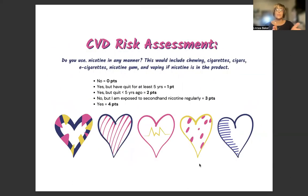And then do you use nicotine of any kind? So if you're chewing, if you're using cigarettes, cigars, e-cigarettes, nicotine gum, or if you're vaping, or any combination of the above, if it's got nicotine in the product, it counts. If you've not used it, or you're not currently using it, 0. If you used it in the past but quit for the last 5 years, you get 1 point. And if you're using it, or if you used it but quit less than 5 years ago, you get 2 points. And if the answer is no, I don't use nicotine, but I do have a consistent exposure to secondhand nicotine, then you get 3 points.